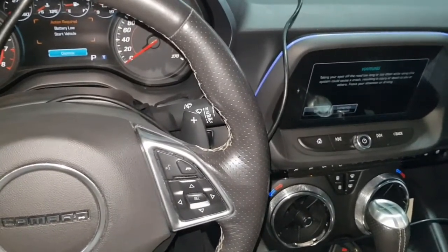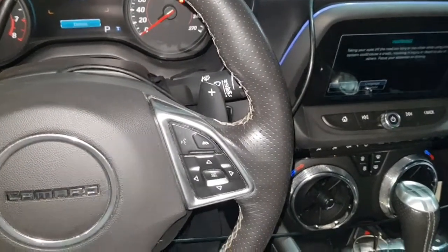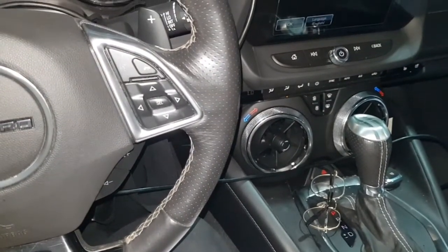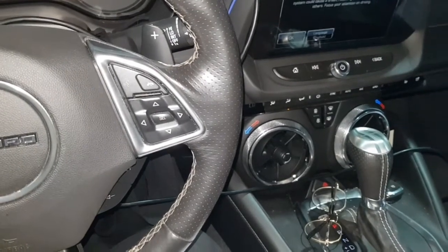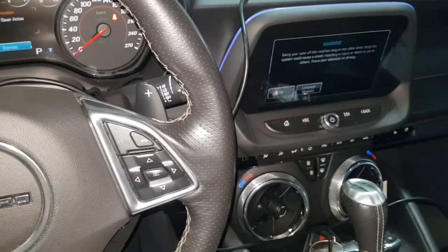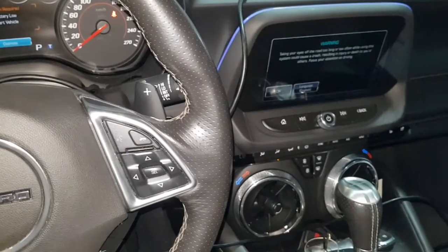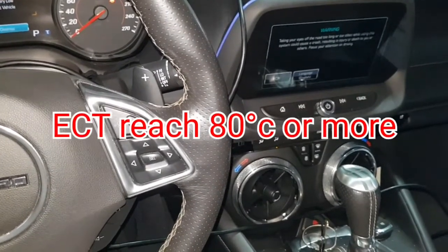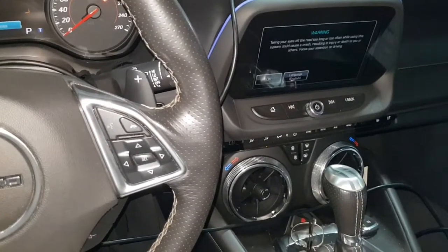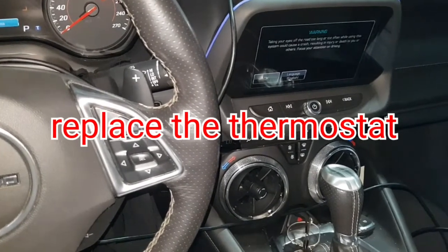So, start the engine, run the engine for 15 minutes with aircon system off, and then increase the RPM to 3000. So after 15 minutes running the engine, guys, check the engine coolant temperature data. Check the temperature, 80 degrees Celsius. If the temperature does not increase or does not reach 80 degrees Celsius, replace directly the engine coolant thermostat.